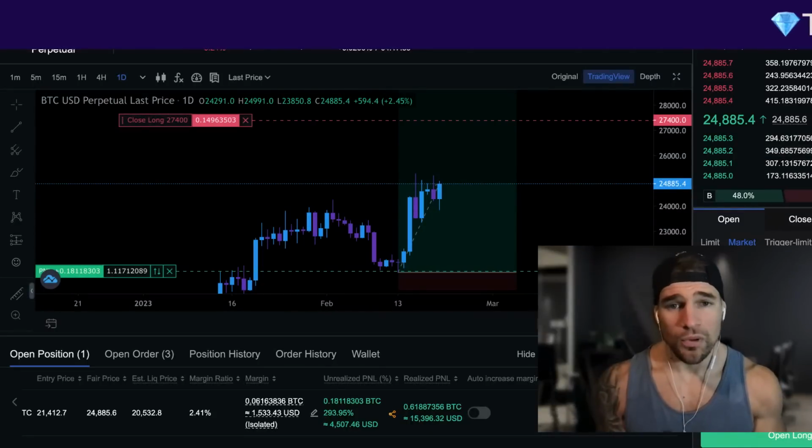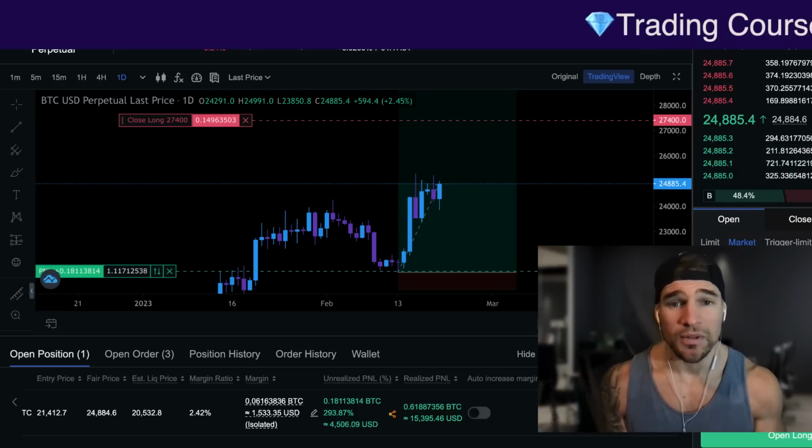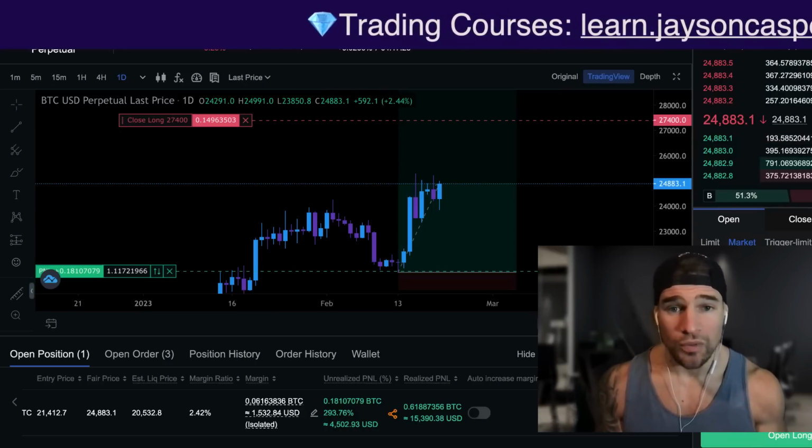This is the most important week for Bitcoin of 2023. What happens within the next few days is going to determine whether or not we get that big breakout, or if we begin a multi-week dump that's going to wreck millions.